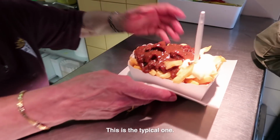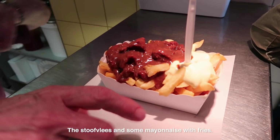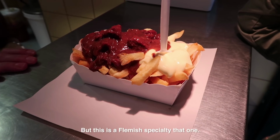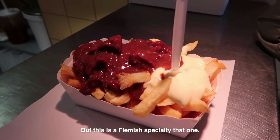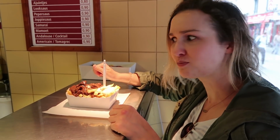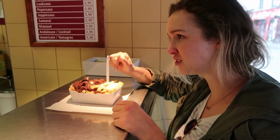So this is the typical one, the stoofvlees and some mayonnaise with the fries. Okay, and it's like a meat stew? It's like a meat stew, yeah, but it's a Flemish speciality, that one. First bite. Oh, that is so good. The stew with the mayonnaise? You're not surprised, are you? No, I'm not. That's the way that we eat it.